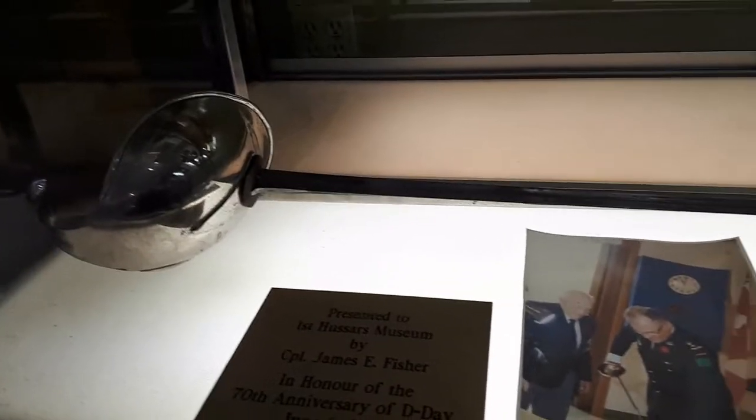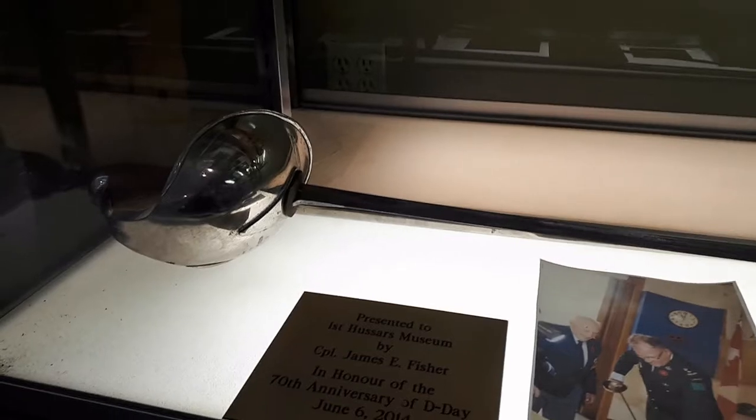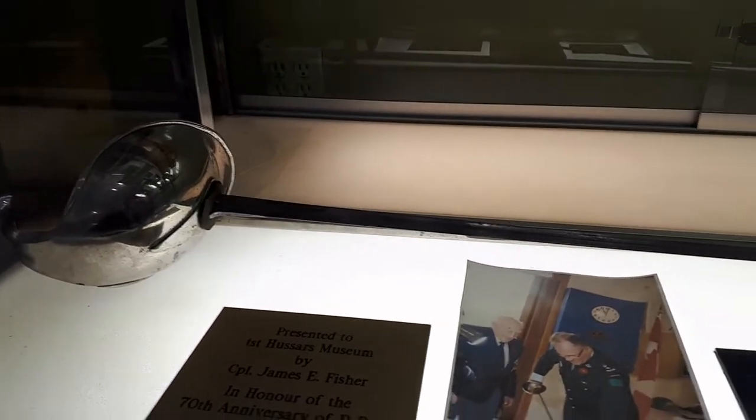And some more medals. And this sword here. This is Corporal Jim Fisher's sword. He put it in his tank and drove through the whole war with this sword inside of his tank. So another sort of good luck charm.